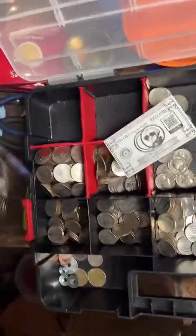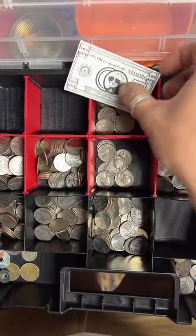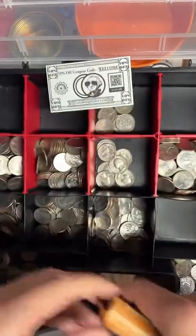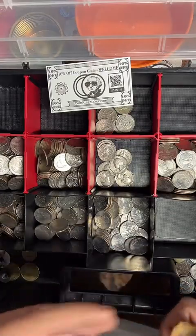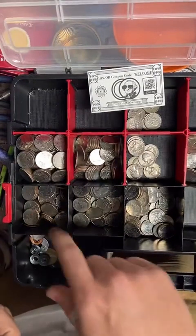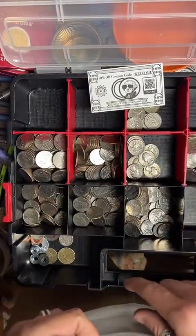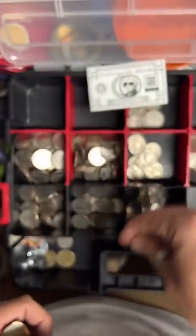Alright, so usually we're making coin rings on lives. Today, I'm picking through rolls of quarters. I got me 8 rolls of quarters at the bank, and we're going to be looking for W's, we're going to be looking for silvers, we're also going to be sorting these. So we got state quarters, America the Beautiful quarters, dates like 1980s, 1990s, 70s.